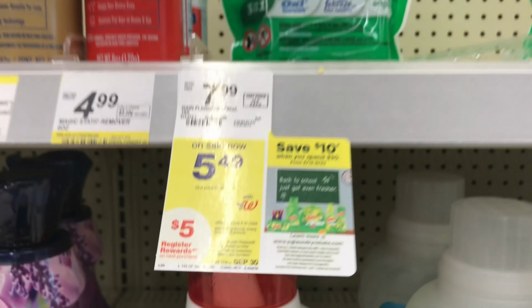All 4 items are going to come up to $21.96, and after all the coupons I mentioned, it's going to drop it down to $15.96, and I'll get $5 register reward back, making all 4 items $10.96 or $2.74 each. These are all the items I'll be picking up in this transaction, and I plan on using $10 Walgreen cash, and I'll pay the rest out of pocket. Let me go check out and I'll be back with my receipt.